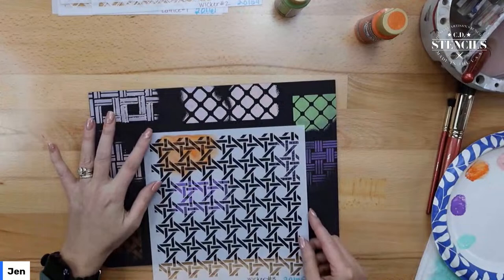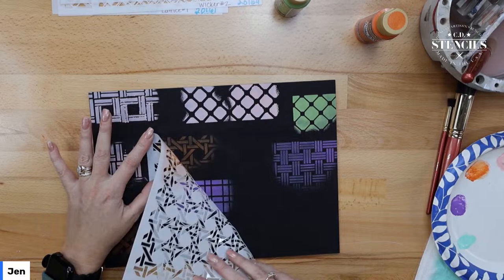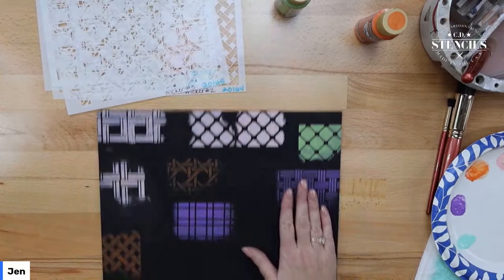Okay, so wicker number 3 is this one. Did you guys think these stencils were going to look like this? My brain didn't see them. I didn't either. I'm so glad we did this, Lindsay. Okay, so this is wicker number 3. This was Lindsay's idea, by the way, guys, for us to show you what these look like. Okay, that's wicker number 3.